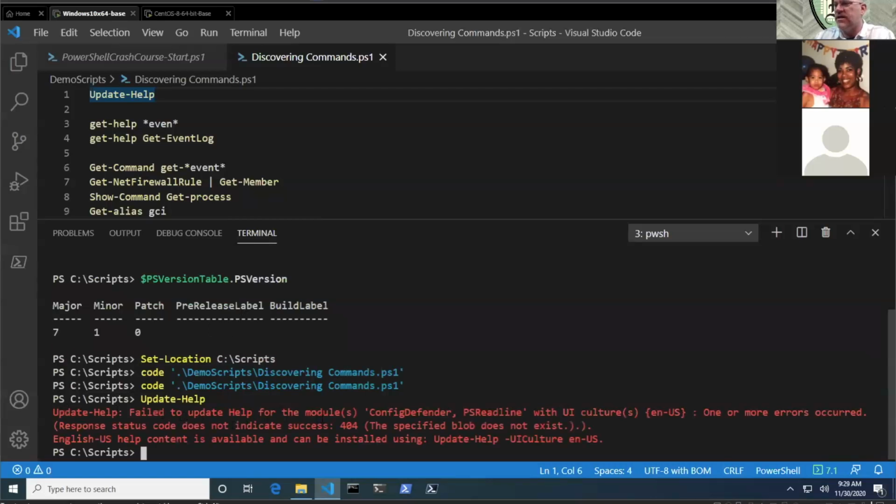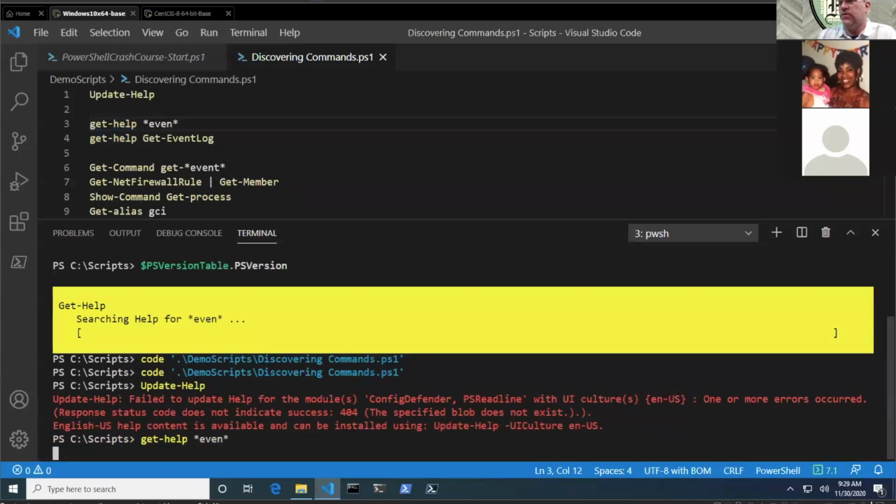All right, so like I said, it failed to update the config defender PS read line, which is fine. We're not going to use those today anyway. So, get help. We know we want to do something with the event logs, but maybe it's not listed as event. So we're going to try to get help with even, right? Let's see what we get.